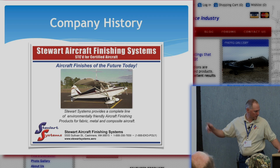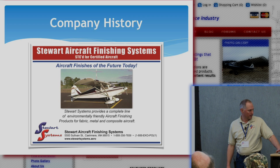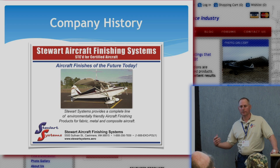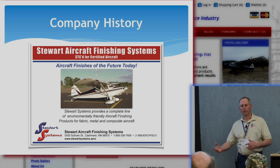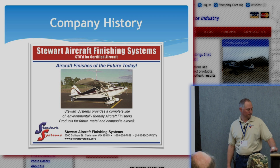This is Dan Stewart's Clipper right there. That was done late 90s, I think. So our system, the Aircraft Finishing Systems, actually goes back into the mid 90s or so. Dan and Margie Stewart also used it for a long time before they bought it in 06. The STC actually started in 06.